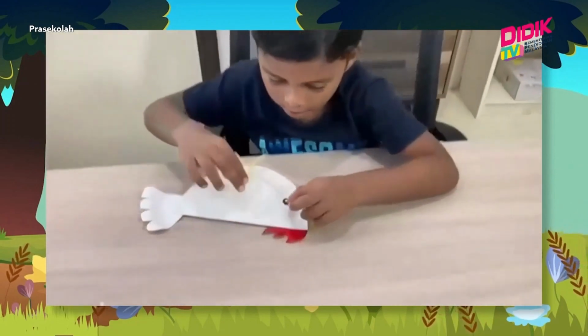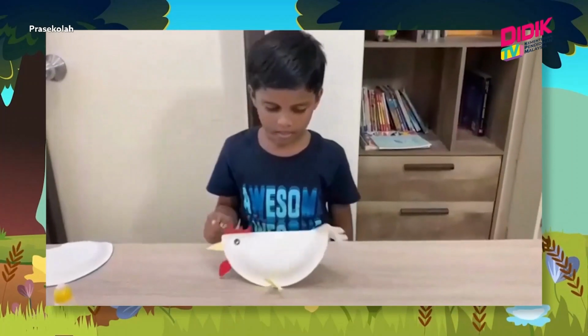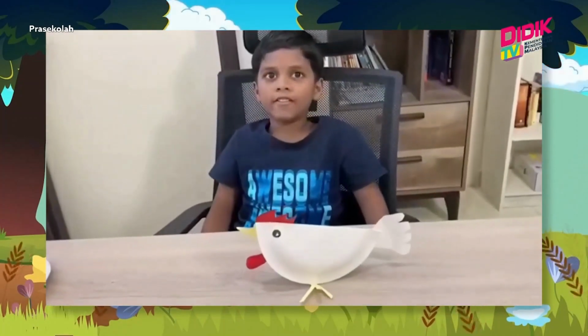Now, place the tail and the feet. Finally, stick the eye. Hey, our rocking chicken is ready.